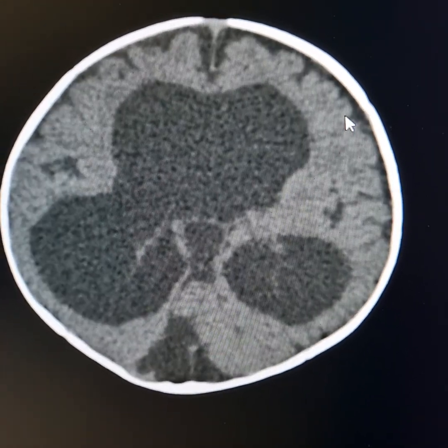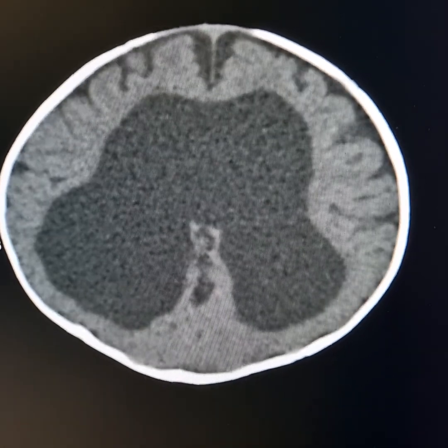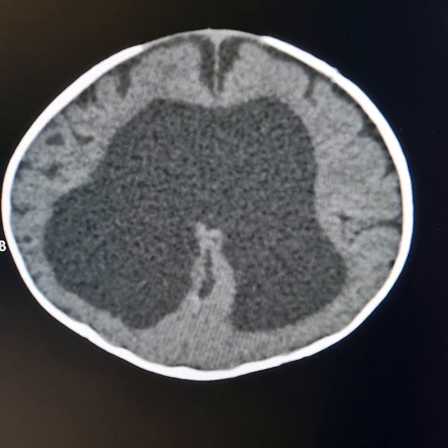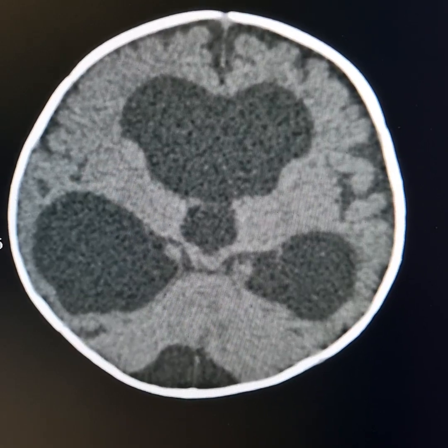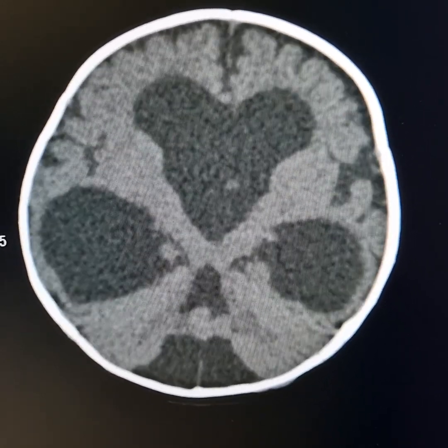Now this is not part of the benign enlargement of subarachnoid space of infancy or benign external hydrocephalus. This is the mild cerebral atrophy. There is disproportionate dilatation of both lateral ventricles and third ventricle.